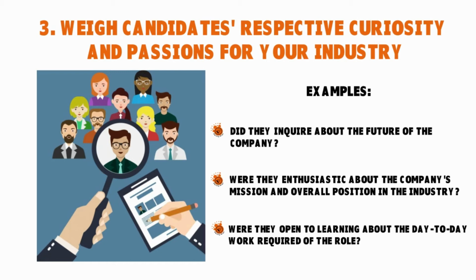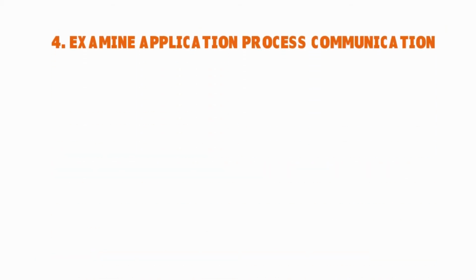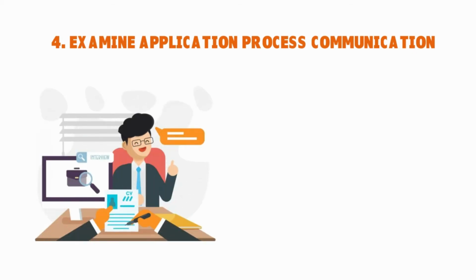Number four, you want to examine the application process communication. What I'm trying to say here is that communication is very important. Communication can be email, phone calls, can be letters. We live in a world where people don't write letters anymore, but in some industries, it's kind of cool. So you want to consider his or her communication throughout the application process.